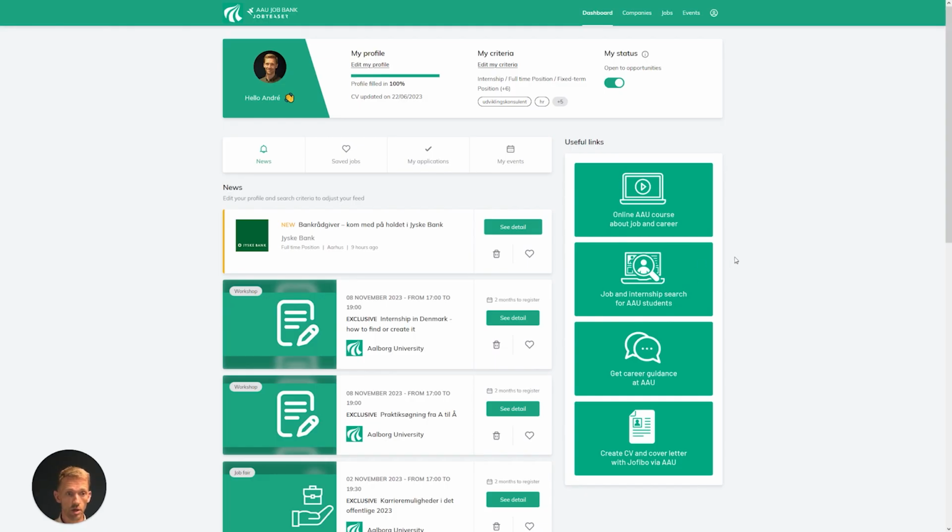When you log into the site, you are sent to the dashboard. So here you can see what's going on based on your profile, so what sort of jobs and events are relevant for you to take a look at. This will be the news section. You have some useful links to the right where you can go to our online e-learning course. You can see where you can book a guidance session with the career services and some other great tools and tips. In the top you find your profile, and here you can edit your profile.